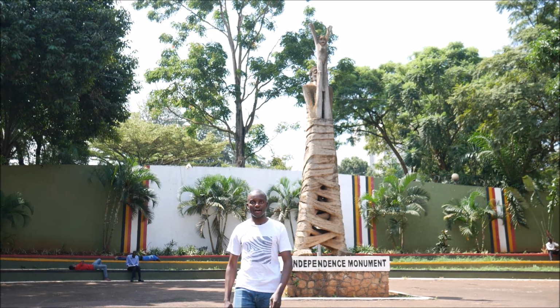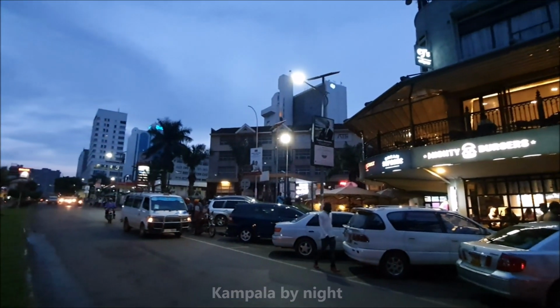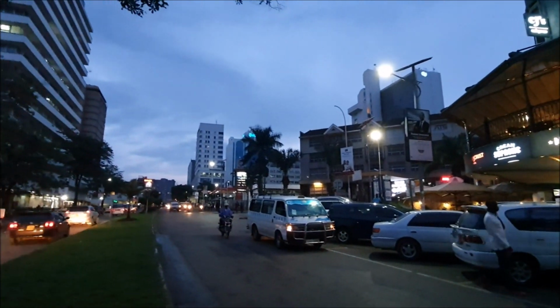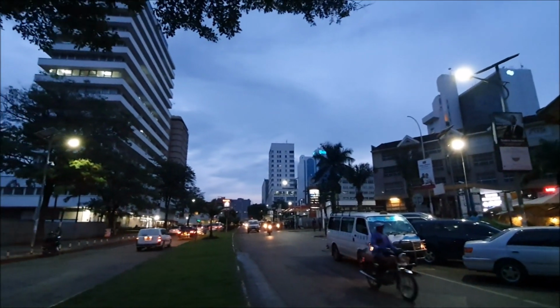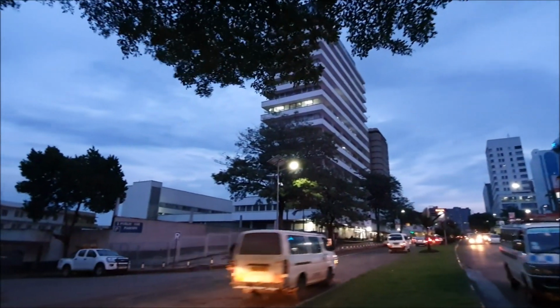Kampala is a very lively city, one that never sleeps. Even in the middle of the night, there is always something you can go and do. The best part of it is transport. You could get anywhere at any time of the night.